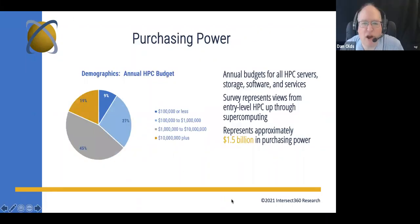Okay, let's drive on. This is an impressive number. I'm going to jump to the end here. 1.5 billion in purchasing power is represented by these folks. And we have a range, only 9% of the smallest HPC shops with budgets of 100,000 or less, but 45% are 1 million to 10 million, and that's a pretty good sweet spot to be in.